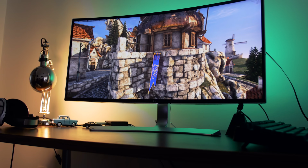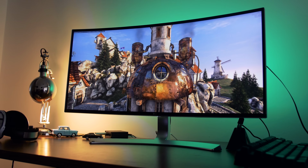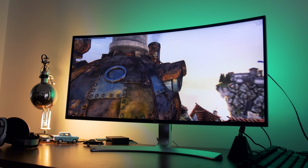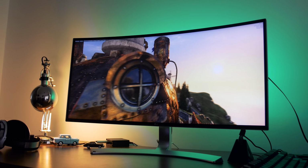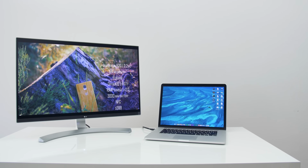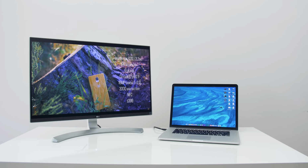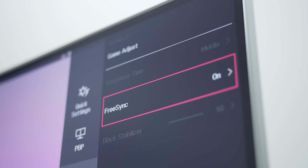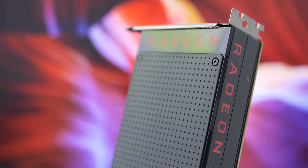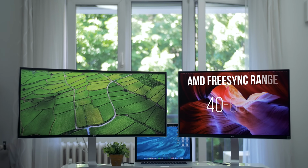So one awesome advantage of most widescreen panels is the higher refresh rate due to lower resolution. So with the UC98, it's going up to 75 Hz without sacrificing on the panel quality. It's still IPS, it's still 10-bit, while IPS UHD monitors are quite hard to find with anything above 60 Hz. Now, both of these actually support FreeSync, which is awesome. The range on the UHD panel is slightly better on the lower end, so it's going 40 to 60 Hz, which is fine for 4K.